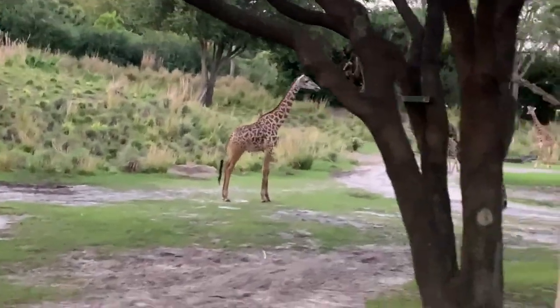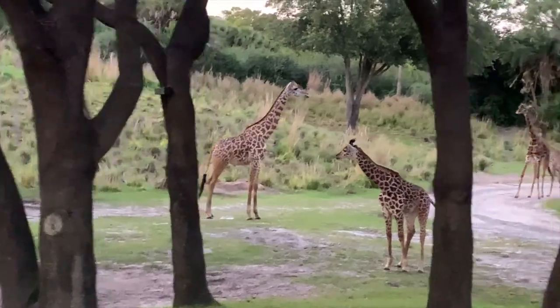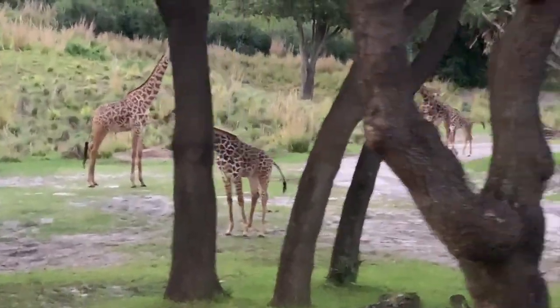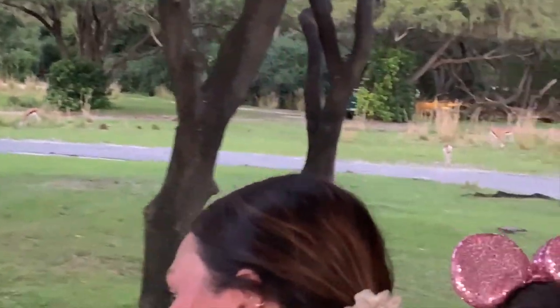Now the reason you guys see a little thing sticking out of their head, those are called ossicones. Baby giraffes have flat ossicones that are fuzzy and made out of cartilage that help mother give birth to a 6-foot tall baby. But as they grow up, it does merge with their skull and become a bony structure.